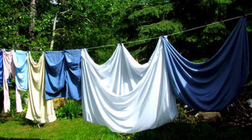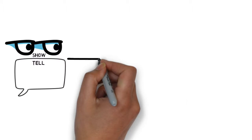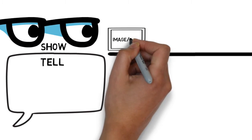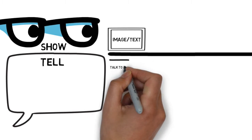This is a washing line. Imagine that the visual part of your presentation is the line, and the words are the clothes. This works, by the way, for any kind of visual you use, whether it's a PowerPoint, a video, a handout, or some physical props. Think of your presentation as the timeline, like the clothes line. First, you're going to give people something to look at, some image or text. As soon as you show, you have to start telling, to talk about the text or image they're seeing.